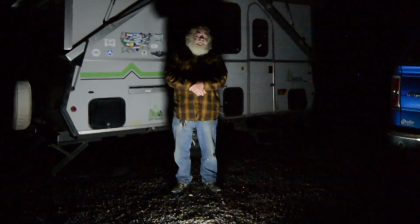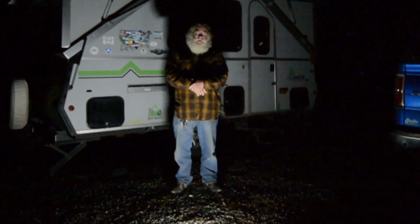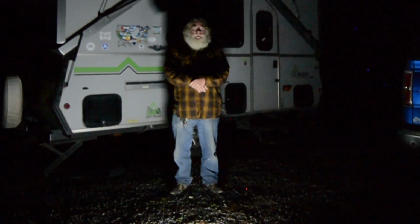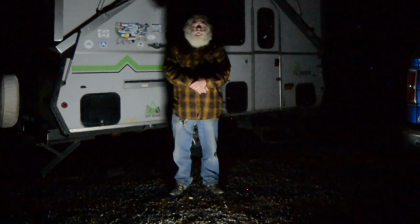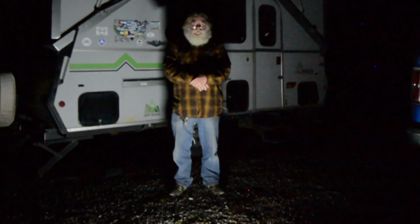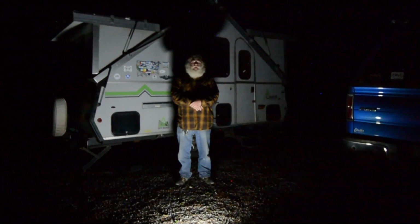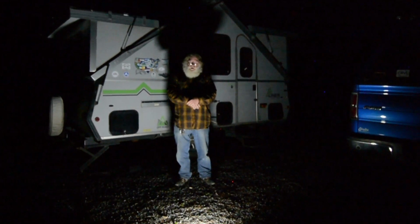Tonight, it's been raining the last 2 days since I did the daytime part of this, so I couldn't do this at night. But it's not clear tonight. There's a very heavy cloud layer, so no stars are visible. But it's still nice to have the darkness, my opinion.